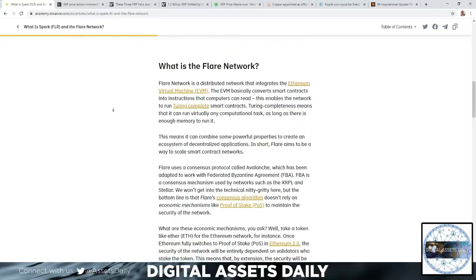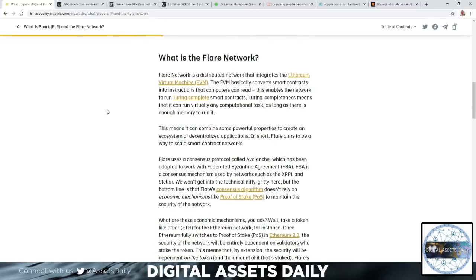Let's read on. And I do believe it's broken down. You get something like 15 to 30% of this drop, and then it's broken down into percentages over the next, I think, 36 months or something to that effect.